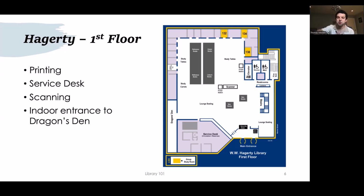As you can see, there's two printing stations towards the top right there, where it says study carrels. Those are private desks that can be used. There's a scanner next to the printer that's free to use. You can scan and send to your email or USB drive as much as you want. There's some new book displays. Not many books on the first floor. When you walk in, most of them are on the second floor.